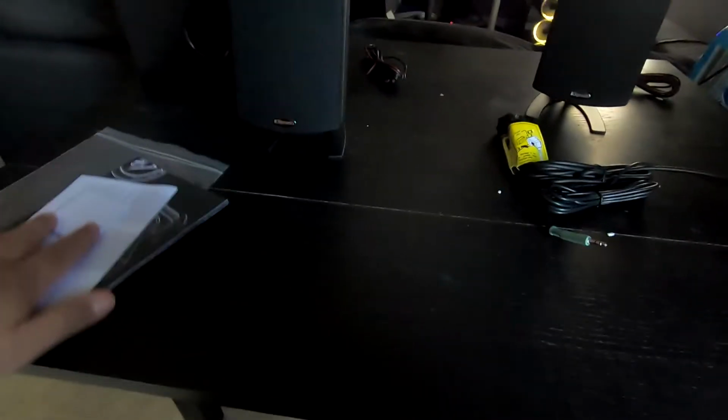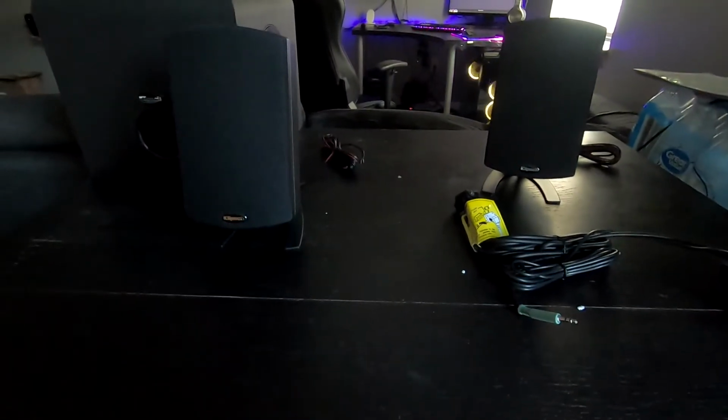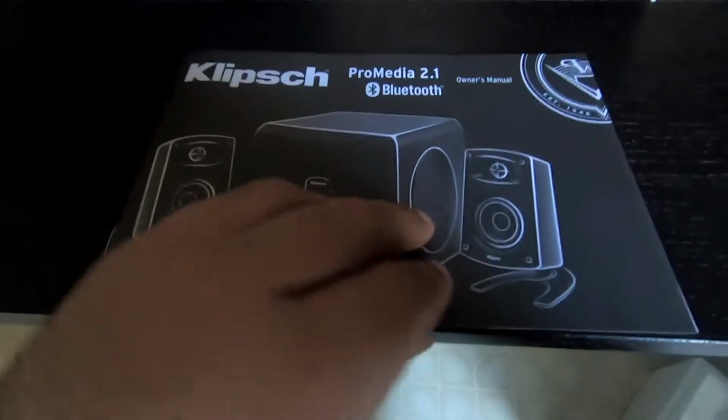All right, so we'll put this paperwork back over here. So this is what the setup's gonna look like. I'll put you guys down and I'll start setting this stuff up and we'll go to the computer and we'll test this bad boy out. So stick around. All right, this is the manual.